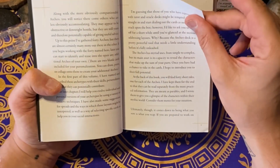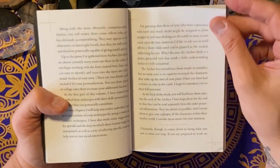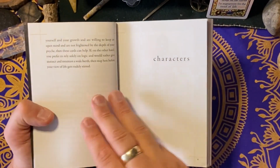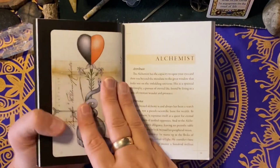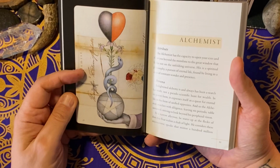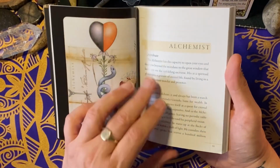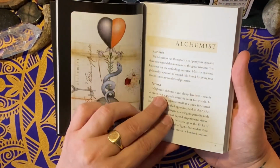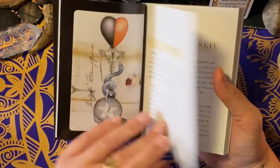But using a deck like this as part of our spiritual journey, we've got these different personality types that can assist us. So a card could connect us with one of our archetypes. For the cards, we get a full page colour rendition of the card. We get what the card is, so here we have Alchemist. We get the attribute. We get the persona, which is really interesting.